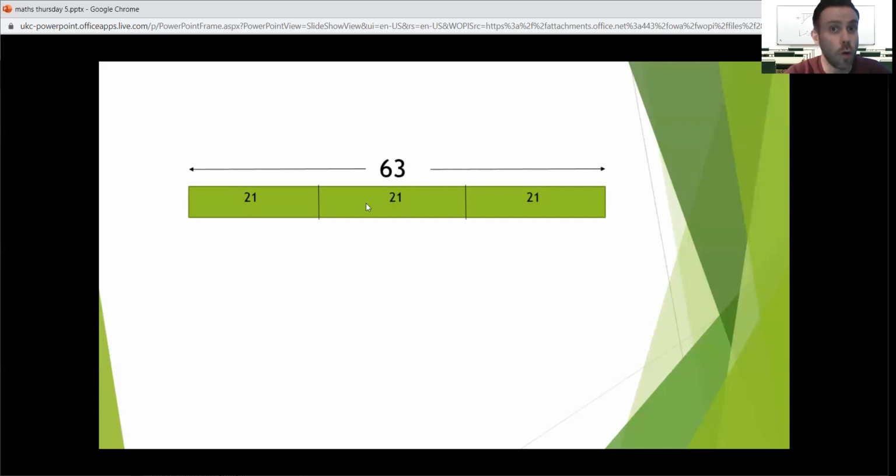Bit tricky. Do not worry if that one was a bit tricky for you, because you do have to think about splitting it up into 3. All right. So do not worry too much if you didn't get it, but that's what you need to do for that one. The toaster was 21, the kettle was 42.